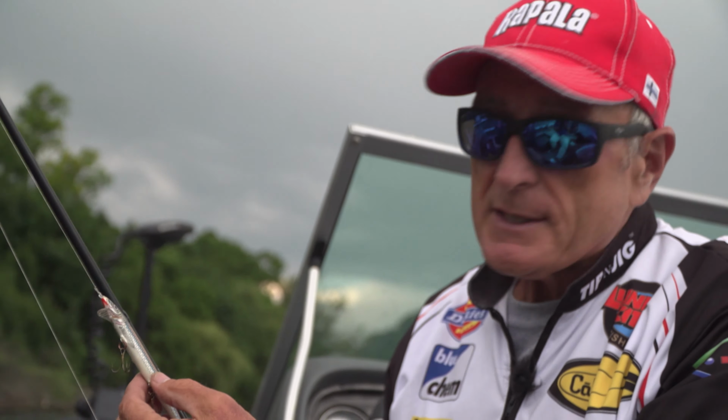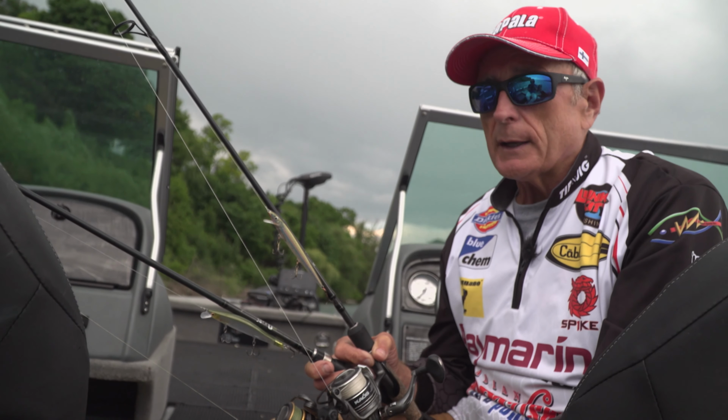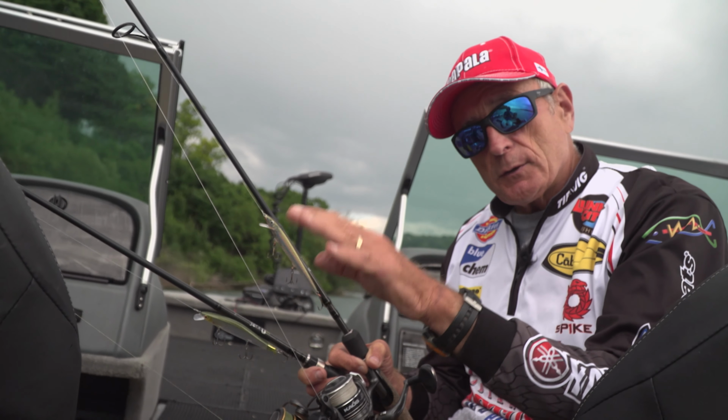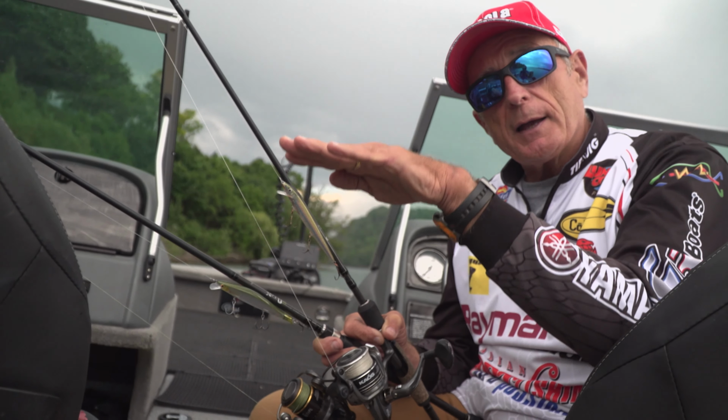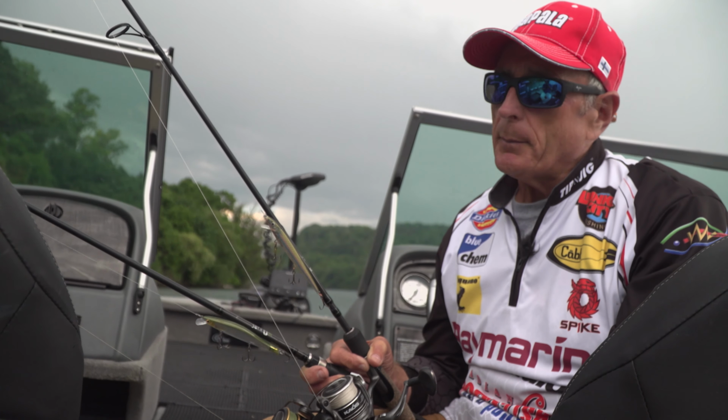The floating Rapala is ideal if you're fishing over weeds, or in really shallow water, structure, or along the shorelines, because as soon as you stop twitching it, it has a pretty fast rise ratio. And sometimes you want that so you don't get caught up.